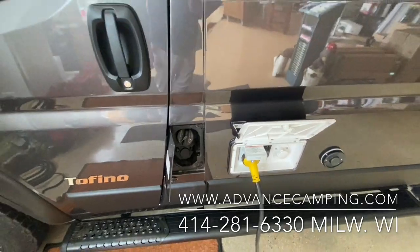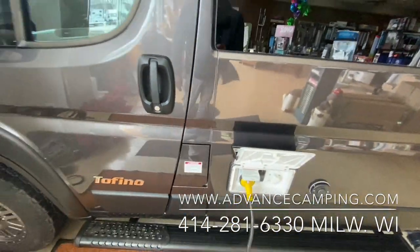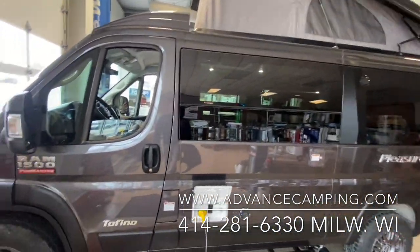And then here is your gasoline fill. I like that it's a matching door, very discreet. And that is the driver's side. We're gonna hop right in.